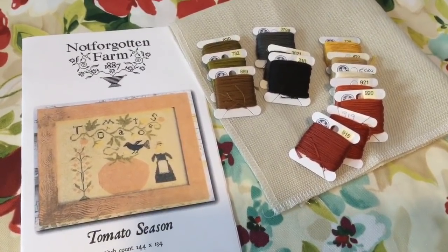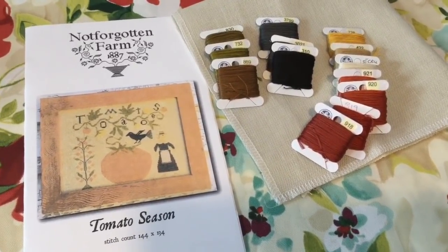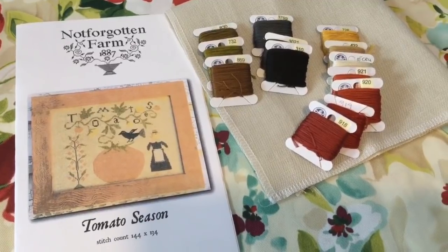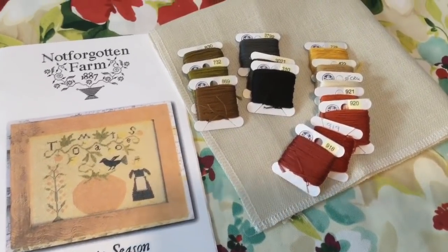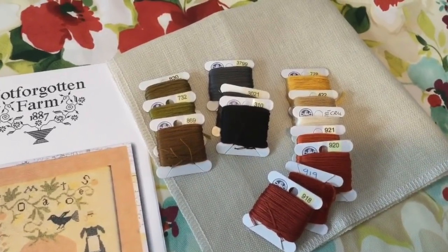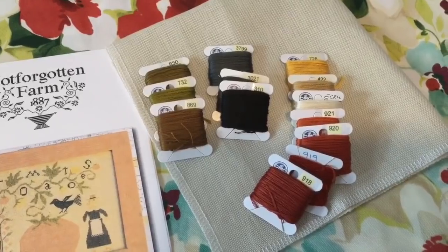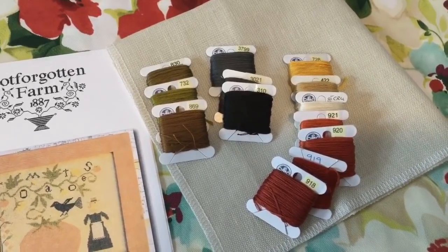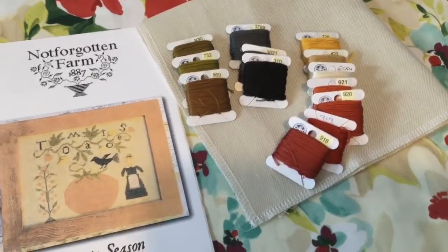So today, for my Saturday larger project, I'm going to be doing Notforgotten Farms tomato season. And it's all DMC, and I'm using 28 count linen. And I don't know the colorway of the linen, but those are all the DMC.